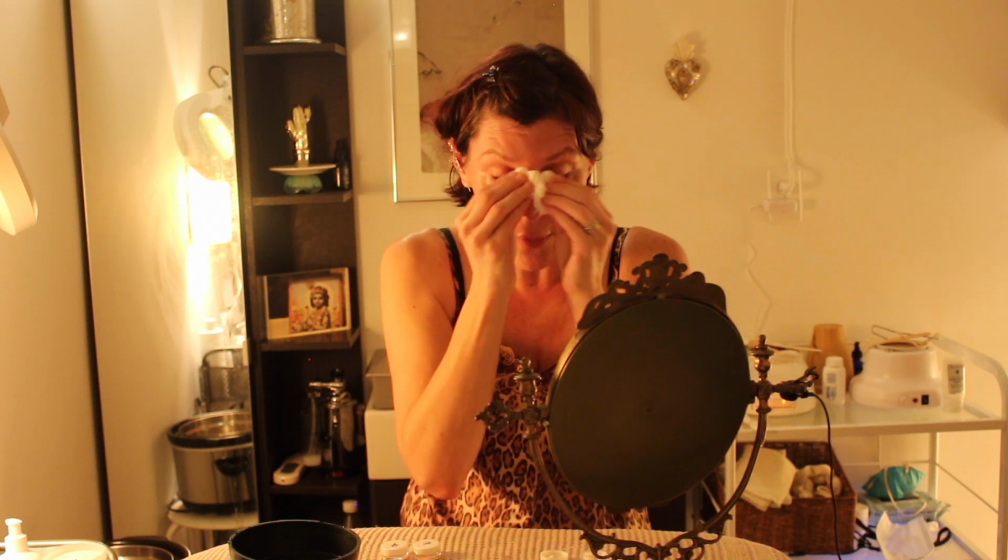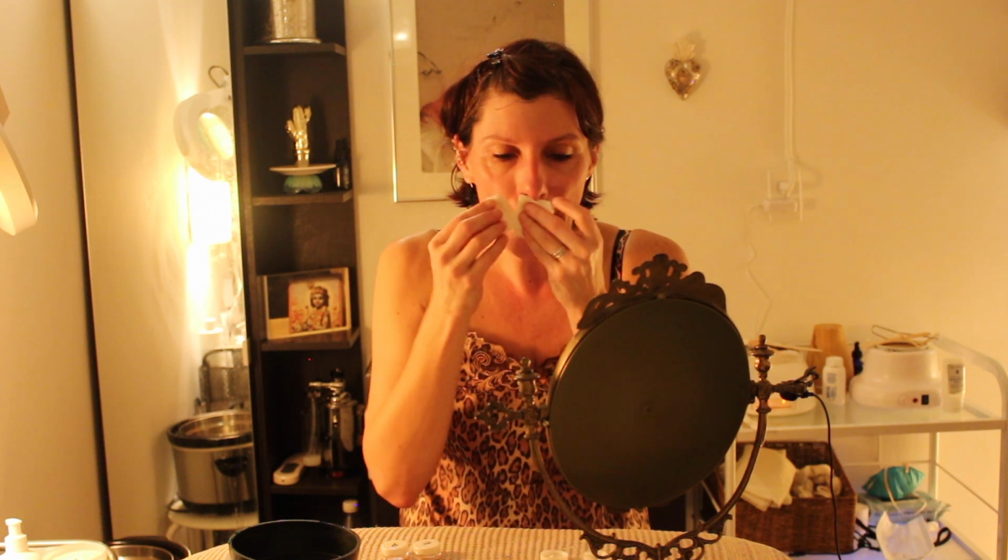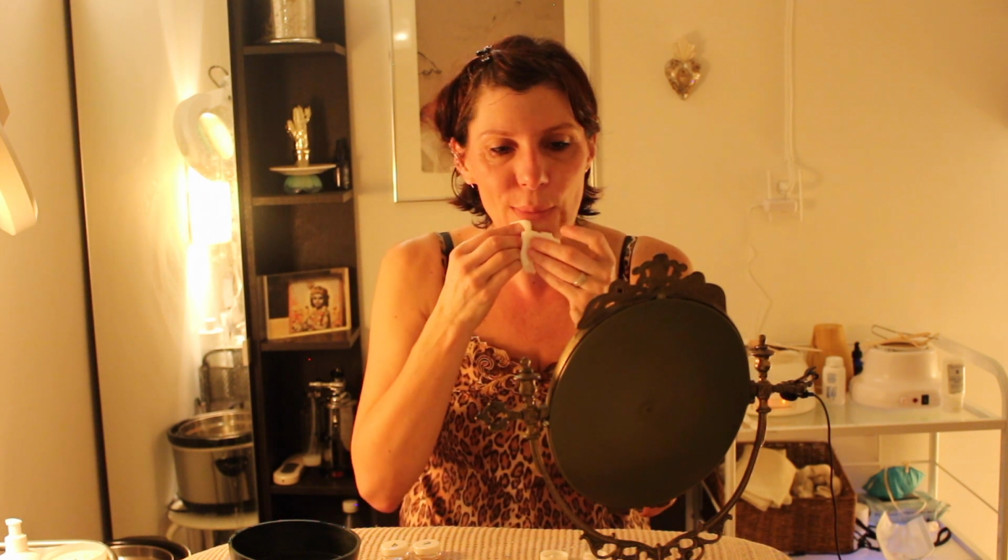So then let's remove it properly with the gauze. Again, let the gauze do the work. You don't need to have a strong pressure. If it's too strong, if you're rubbing too hard, it's going to be too rough, and we don't want that. We want a little bit of pinkness. We don't want too much redness.